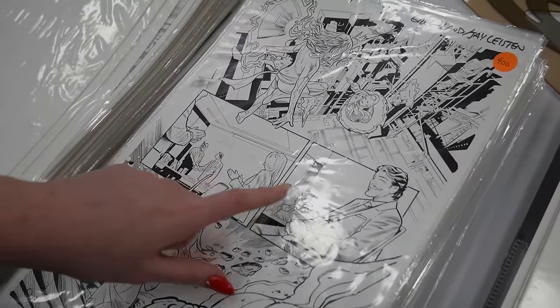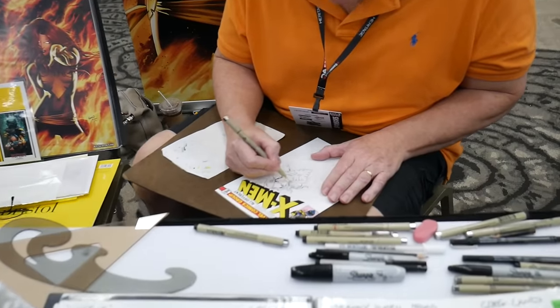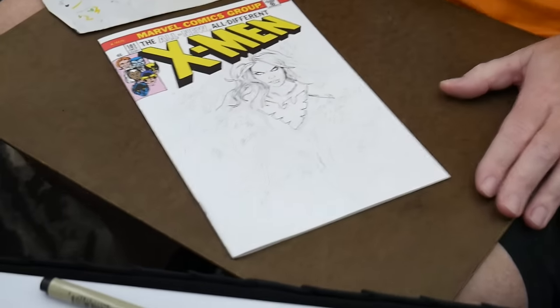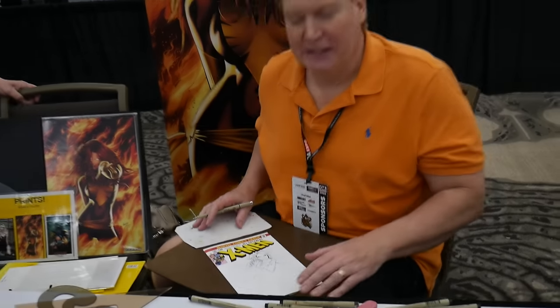Oh, that's cool. The little notes, logos. Is this a commission piece you're working on? Yeah, I've got a few that I had started at home, and I'll finish inking them here this weekend.